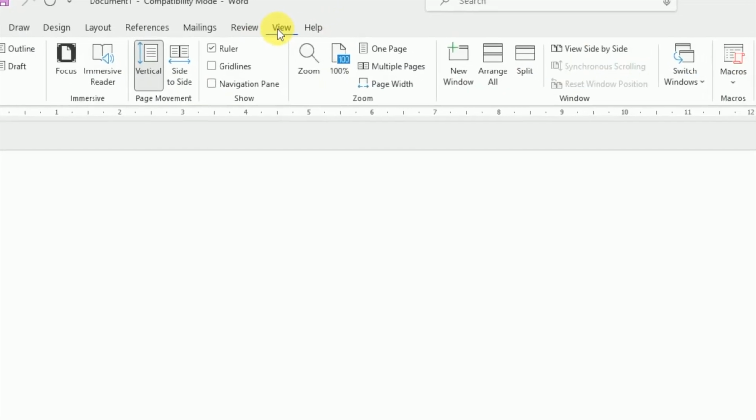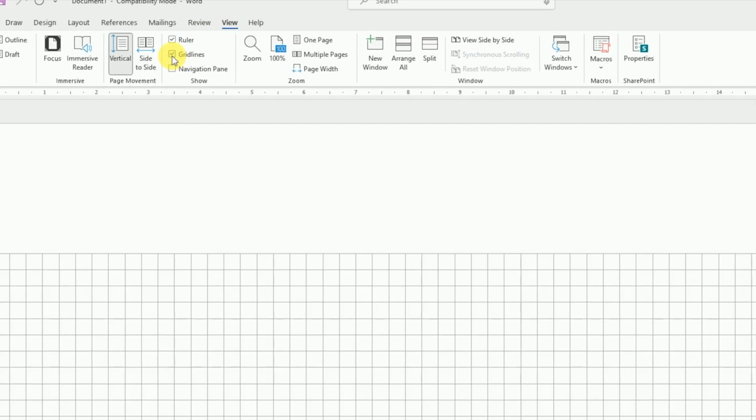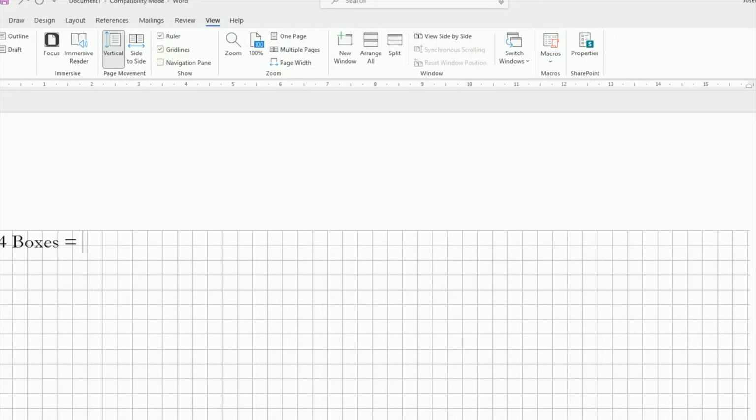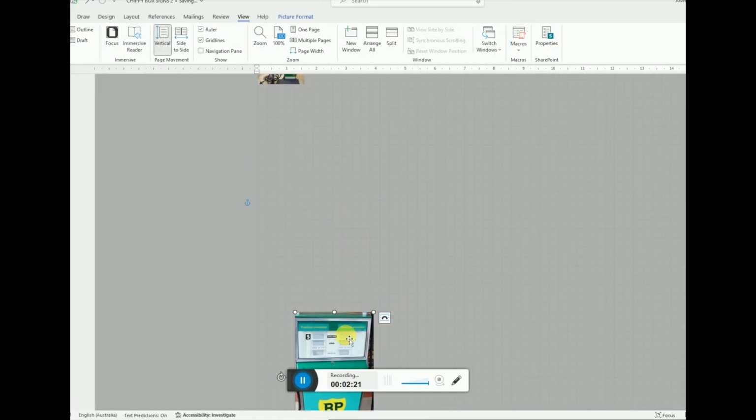Now, don't worry too much. The grid lines are not going to turn up when you hit print. They're just there for your reference. What's really good about these grid lines is they are 0.25 centimeters. So four of these little squares will give you a perfect 1 centimeter.